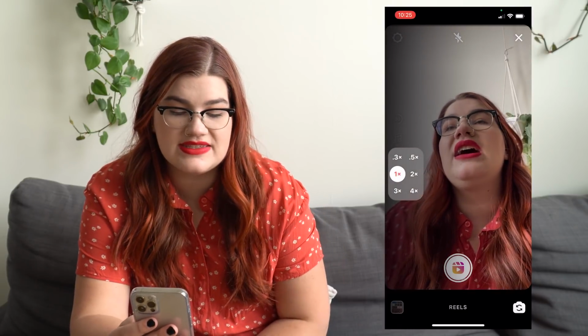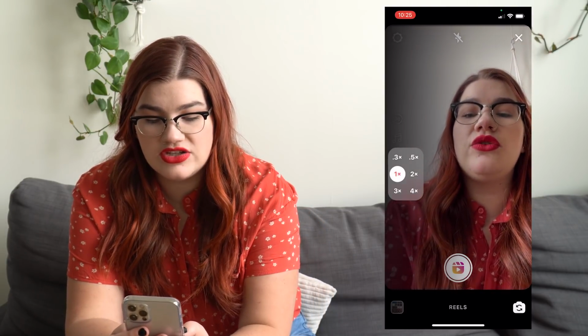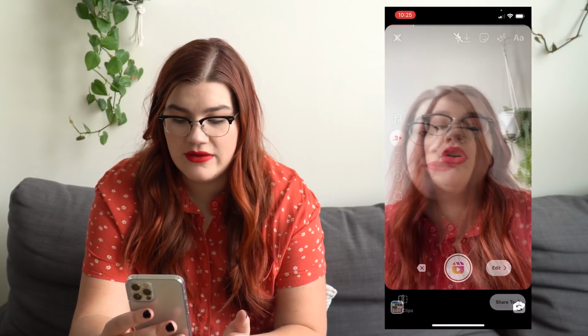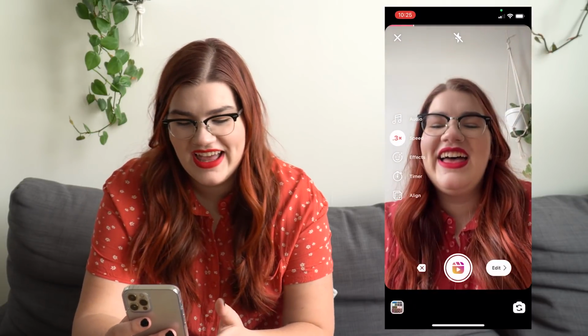So if you tap this, you can see there's a lot of options that come up, and basically this just allows you to do slow-mo. So if I choose 0.3 and then film myself, and then we go over to edit, you'll see it's in slow-mo. Oh, and the audio is also in slow-mo.